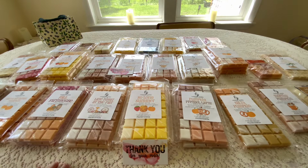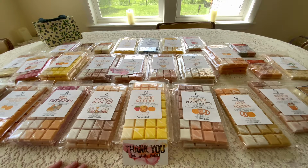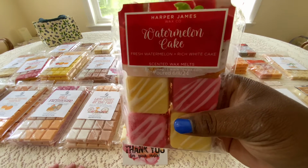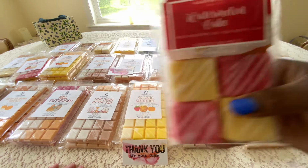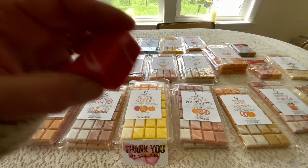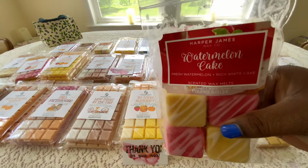I love Mary's scents. This is a new one. Did you want to keep going? Okay. No. This is a new one, watermelon cake. So this is fresh watermelon and then rich white cake. This one, sometimes watermelon and those berry ones, you're not really sure. But this one smells like you get the watermelon. It's a good watermelon. And then you get the sugary of the white cake.